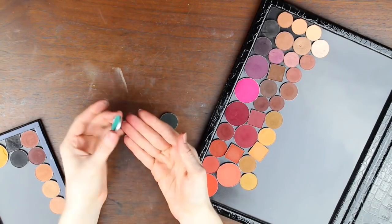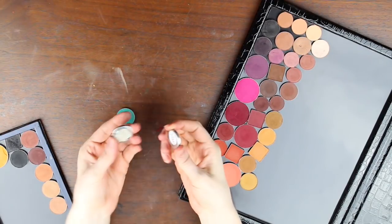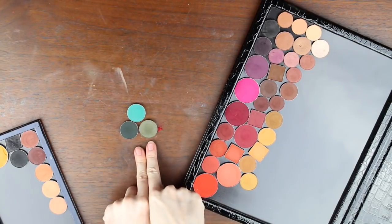This is from the Jaclyn Hill palette right here. This is ColourPop Team Captain. So both of these are from the Jaclyn Hill palette, and obviously all of these are really different. I think they're all really useful.